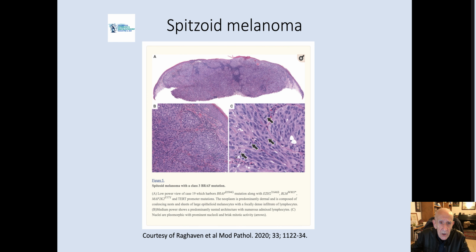This is an example of Spitzoid melanoma that I picked up from Raghavan's series because I don't have the molecular data of one of my own. But again, it looks very Spitzoid, but the size of the cell nests alone are very disturbing. And there you can see loads of mitotic figures. So it would worry you, but this in fact did not have ALK or didn't have MAP kinase mutations, and so it fits into the bad category.